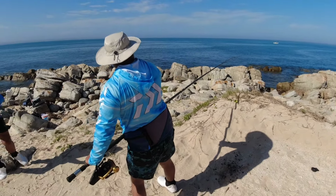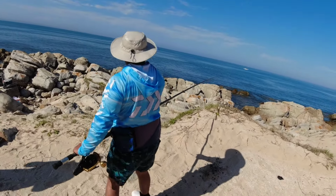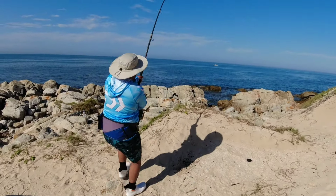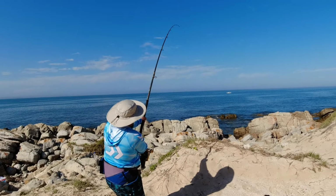But it was just so worthwhile experiencing the fight, having Bronson there with me and Luke guiding me, trying to get this fish closer so we could possibly land it. But looks like this one got away.